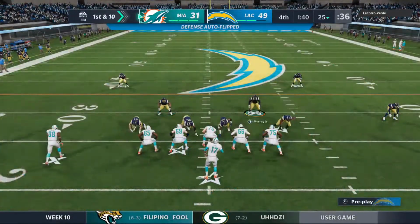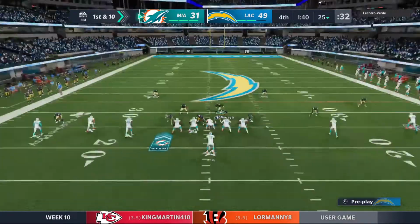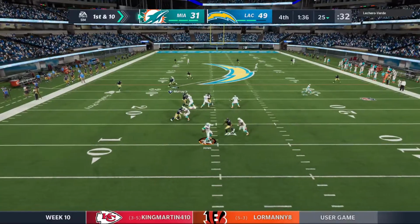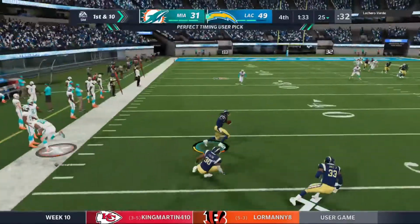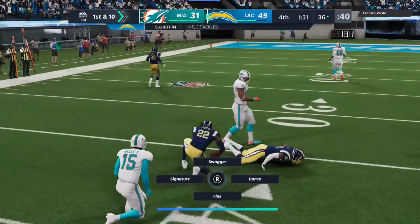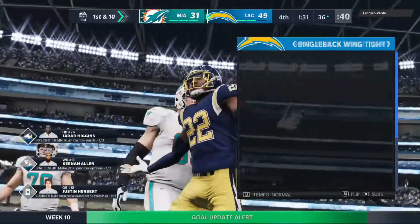The Dolphins at the line ready for their next drive. And that 5-game win streak is ticking away here in the 4th quarter. Just haven't been as sharp in this one. And for the 4th time tonight, it's an interception. Shaquille Griffin with a pick. And he's able to take this one back to the 36-yard line.